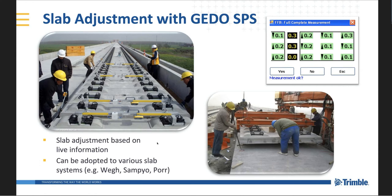We also have a piece of software, GEDO SPS, which allows us to adjust prefabricated slabs that have been manufactured in a factory and then delivered to site. There are various slabs available, as you can see down below. In the left-hand image, we can see the total station set up, and on each track bar is a prism, and readings and measurements are taken to these targets, whereby the software will then inform via an LCD screen the values to adjust the slab itself.